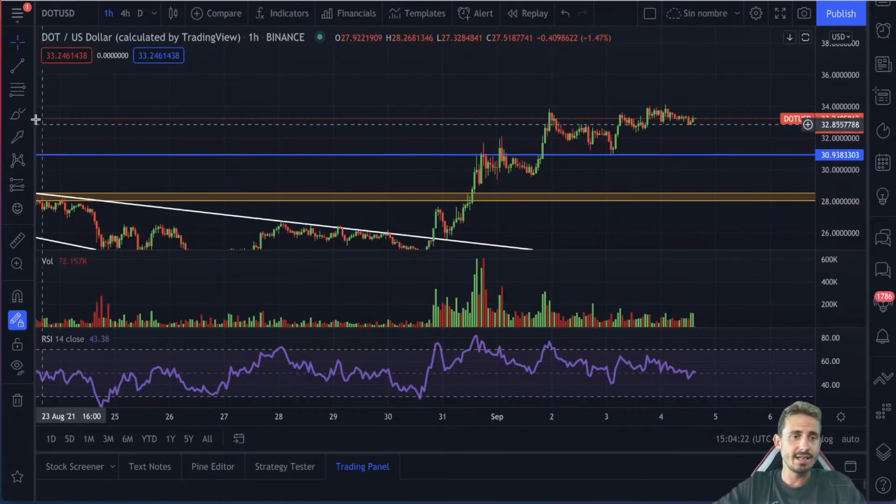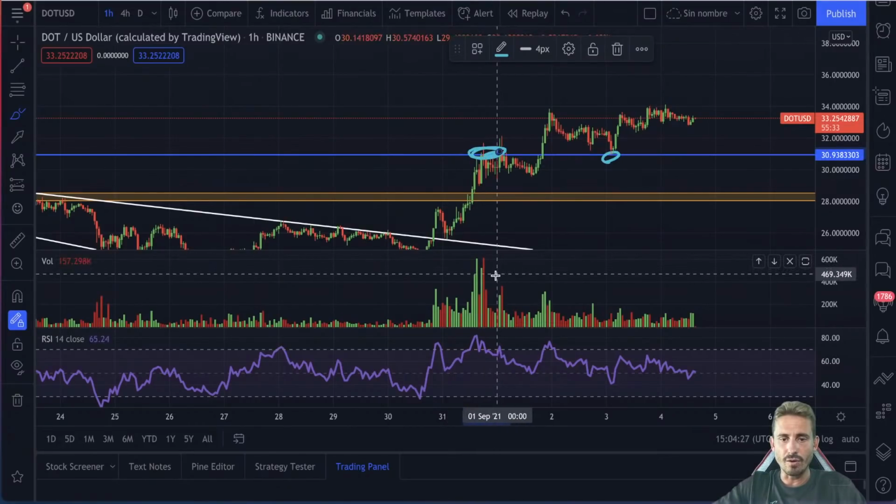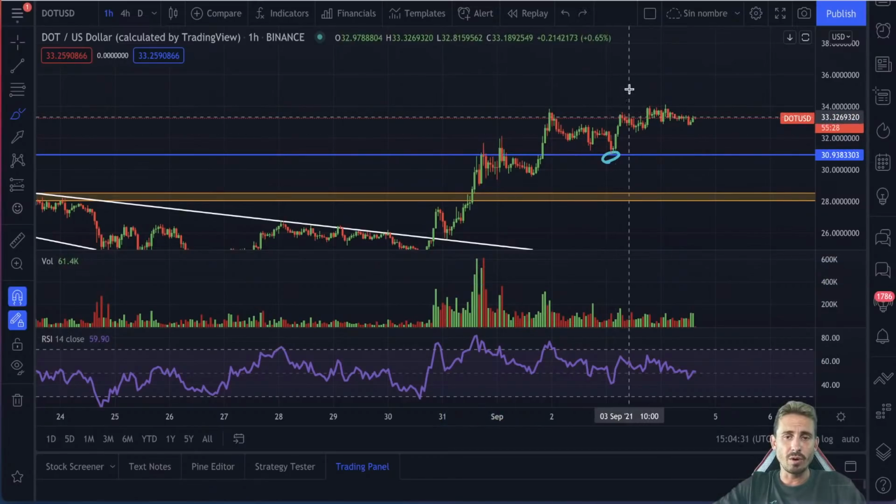And as you can see, we did break it here very, very nicely, and we perfectly hit it here. So this would have been a great buy zone, retesting the top here of this major resistance with this huge amount of volume. Now, what is happening to Polkadot right now?